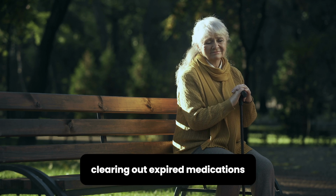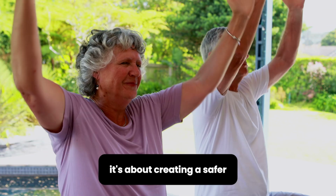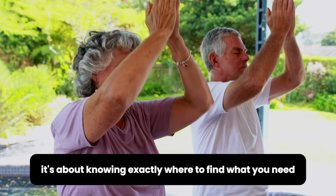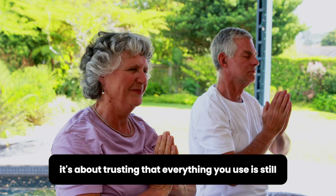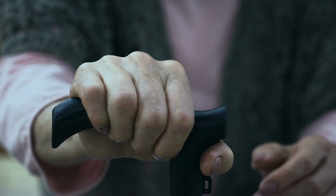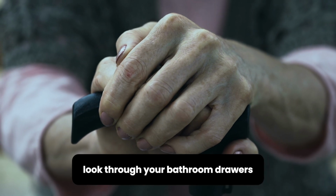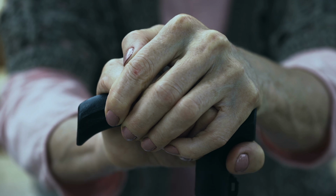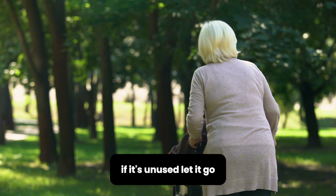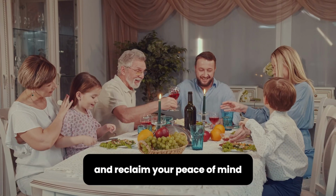Clearing out expired medications and unused toiletries isn't just about tidying up. It's about creating a safer, more functional space. It's about knowing exactly where to find what you need. It's about trusting that everything you use is still fresh and effective. So here's your reminder. Check your medicine cabinet. Look through your bathroom drawers. If it's expired, dispose of it properly. If it's unused, let it go. Make room for the essentials and reclaim your peace of mind.